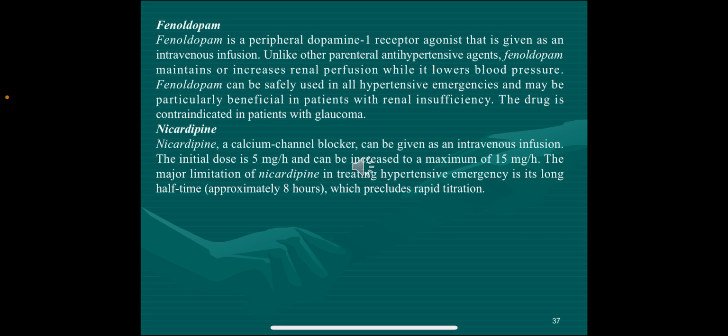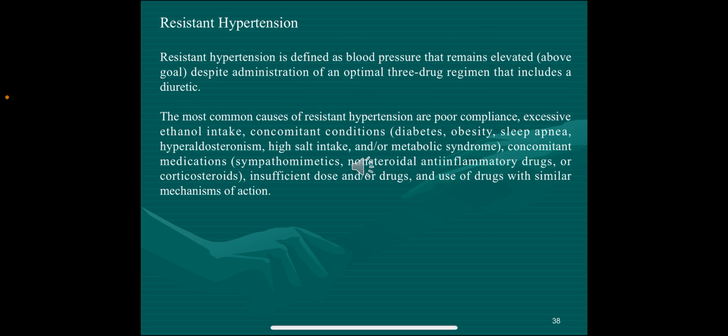Nicardipine, a calcium channel blocker, can also be given by intravenous infusion for the treatment of hypertensive emergency. Resistant hypertension is defined as blood pressure that remains elevated above the goal despite administration of an optimal 3-drug regimen that includes a diuretic. شنو السبب؟ يعني هو البيشنت ياخذ الدواء ومحتمل ياخذ 3 أدوية ولكن يبقى الضغط.